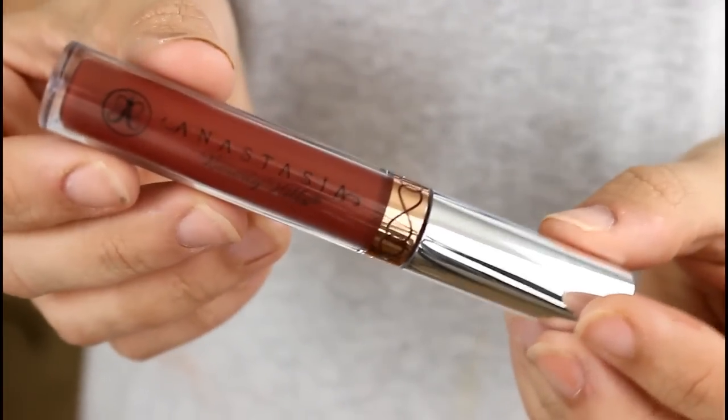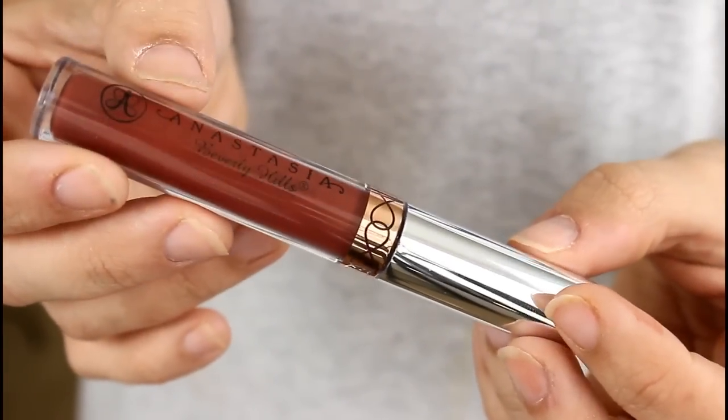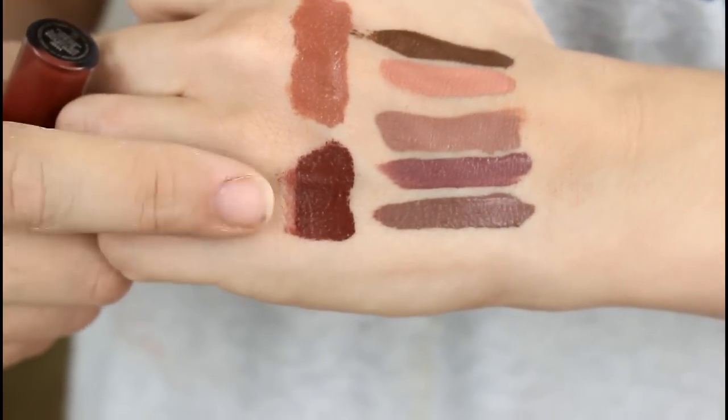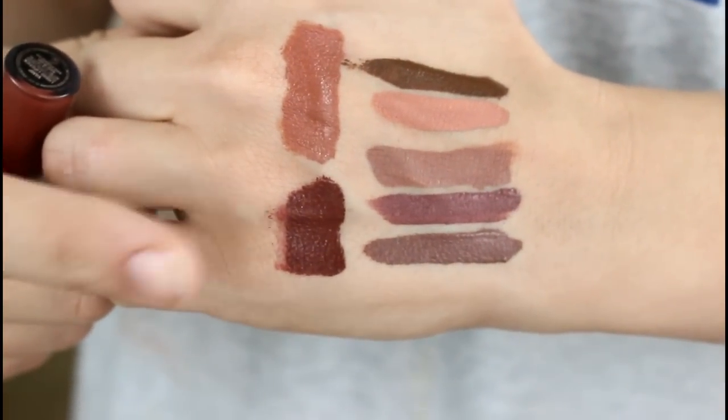And last but most certainly not least is Vamp. Oh, you guys, I'm so obsessed. So when the Anastasia Beverly Hills liquid lipsticks came out and I saw the swatch of Vamp, I'm like, I need that in my life. And I have finally purchased these. Of course, I had to pick up Vamp. It's so pretty. It's like a burgundy red brown.